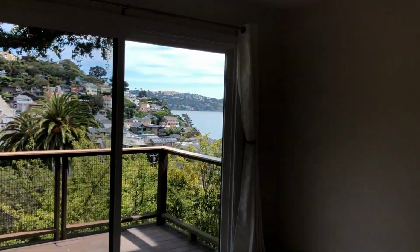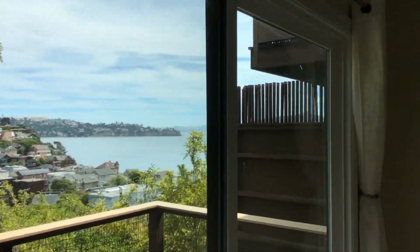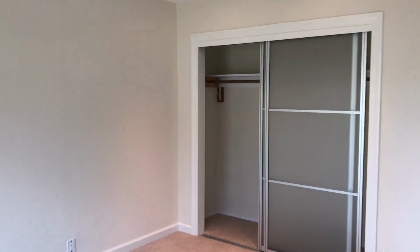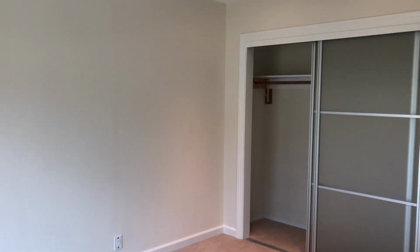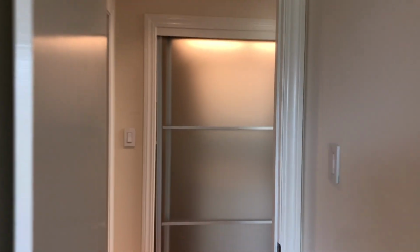And here's the second bedroom. Absolutely amazing water view, access to a deck. And there's a closet. The entire bottom floor is carpeted and the upstairs has hardwood.